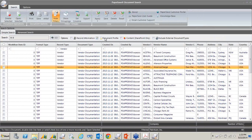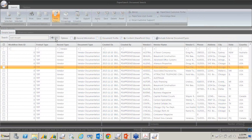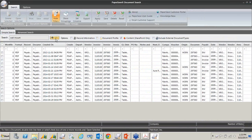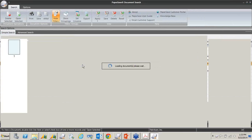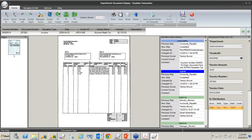And last but not least, before we get into the workflow, is content search. A lot of times, you could be searching for that needle in the haystack. If I know something about it, I could type in a value and then click go. So I'm looking to replace a part, and I can't remember who the vendor was, and now it's brought me to at least a sublist, a lot smaller than going through rows and rows of filing cabinets. And here, if I drill down into these documents, you can see how Papersafe was able to retrieve this document.